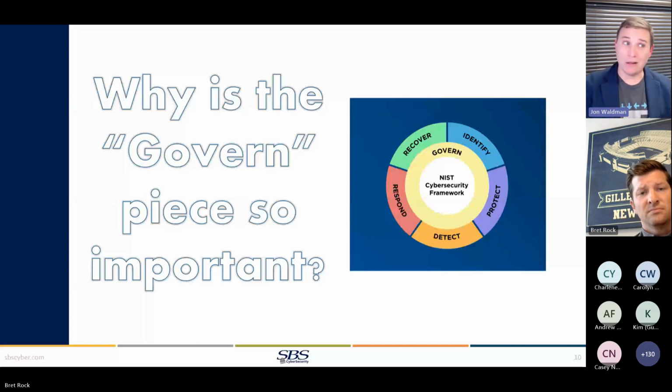It's more than just policies and procedures, which is an important area, but it's also roles and responsibilities, risk management, training and education. It's all of that upfront prep stuff that you've got to do before you just go out and do security stuff, right? How do you train your users? How do you train your subject matter experts? How do you train your board of directors or your senior managers? How do you train your customers?